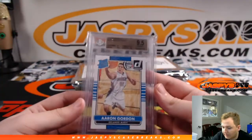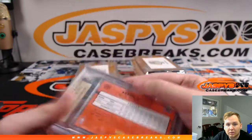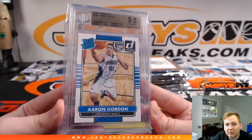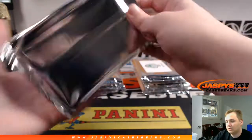Alright, we have a 14-15 Donruss Rated Rookie, Gem 9-5, Aaron Gordon for the Orlando Magic. Nice. Rated Rookie Donruss of Aaron Gordon.